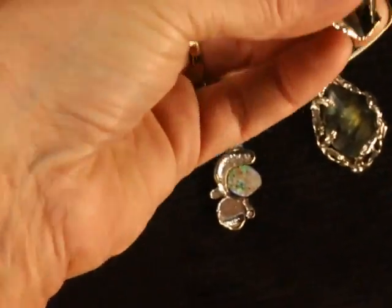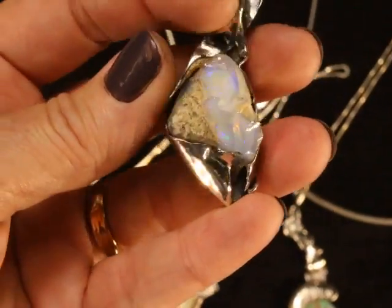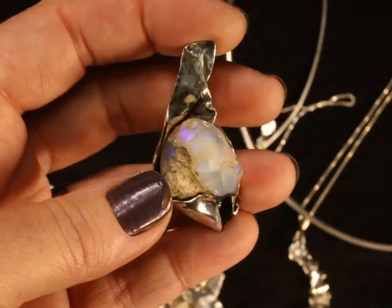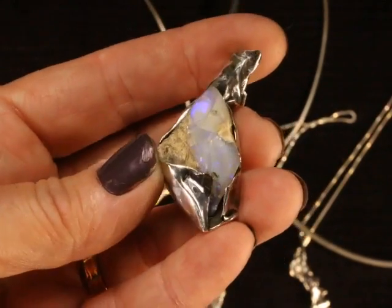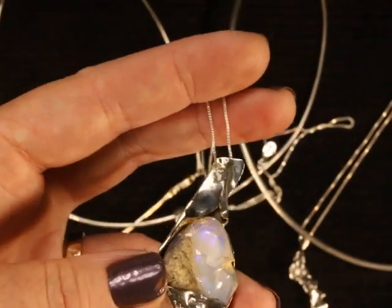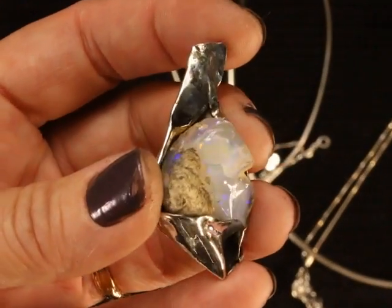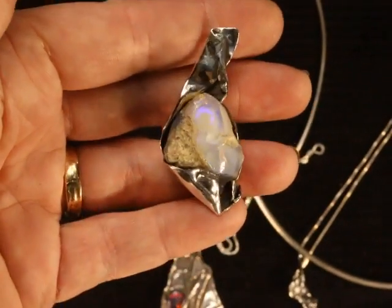Over here I have this very interesting piece that I wrapped a piece of metal sheet around. And this is a large piece of Ethiopian opal, and look at the purple fire in it. This is Ethiopian rough opal. It looks like a big crystal in here. And it's on a very long 24-inch chain. Of course, I can put any of these on any chain you desire. This is for a man or a woman, this piece.